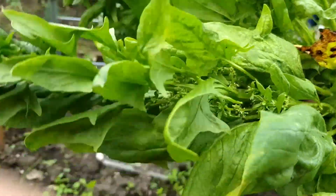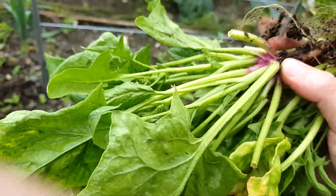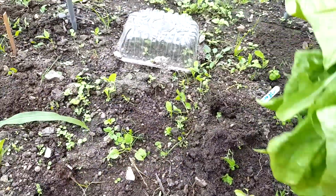That's the problem with the spinach around here. There's always so many ladybirds and everything. I need to give them a good going over before I take those home. Which means I've got a decent amount of room here for something else.